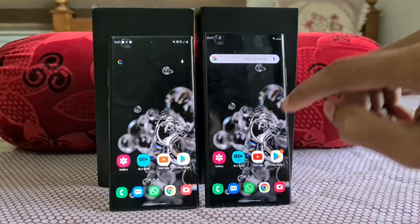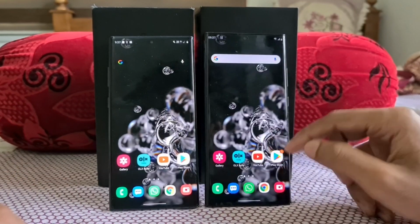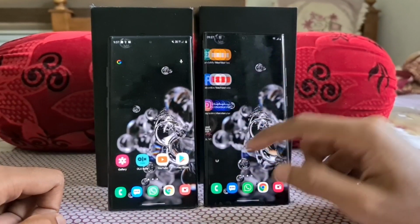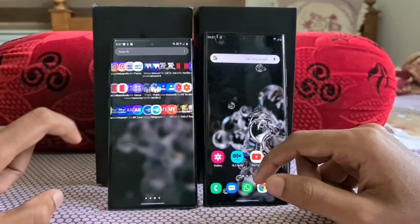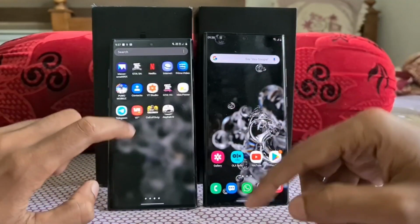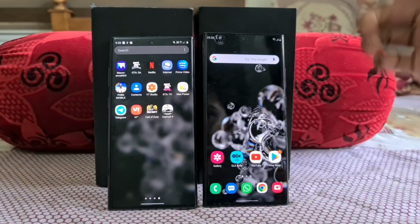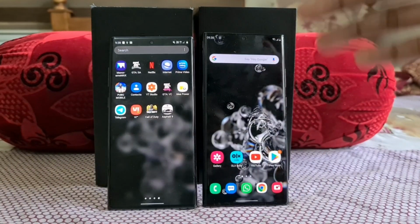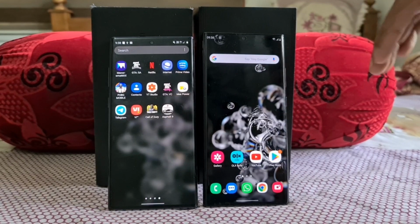But that's not the real difference. The difference is in the refresh rate. This is a 120 Hz refresh rate. You can see you can scroll through displays very smoothly, it's stunningly smooth. Over here you can feel it is not 120 Hz, it's 60 Hz. You can't really notice it with our camera, but once you get your hands on a 120 Hz device, you can't go back to the Galaxy Note 10 Plus.